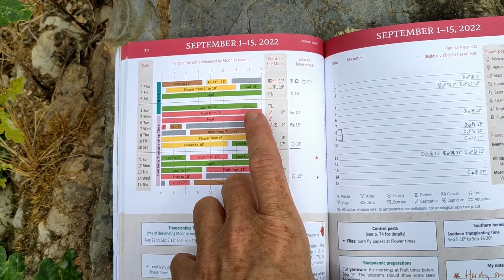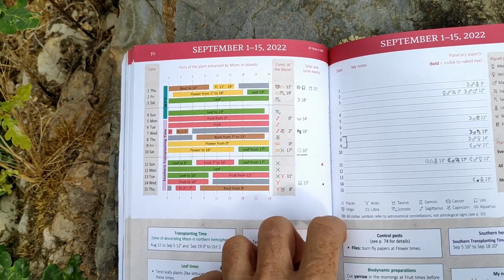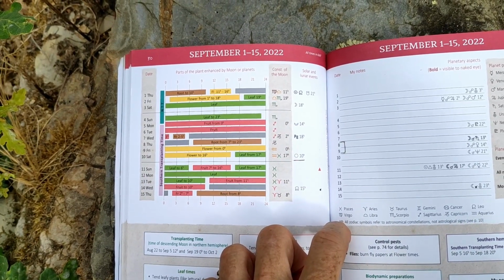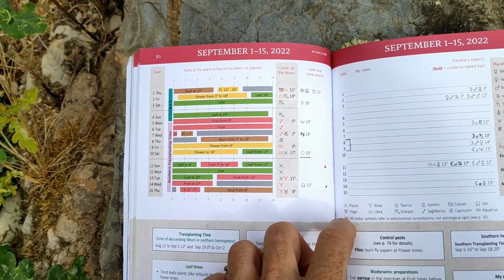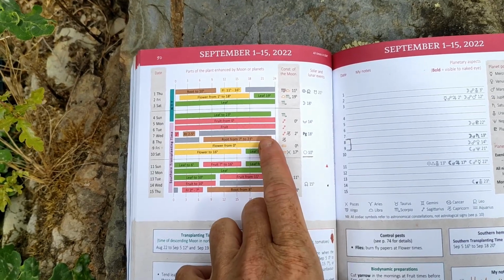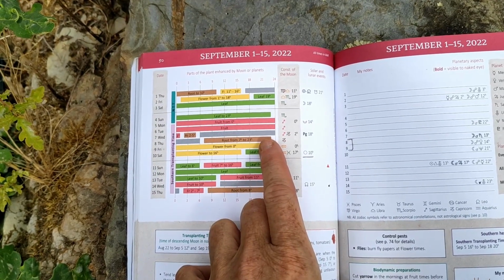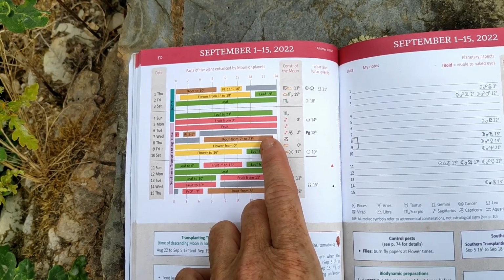Still time to sow your salad crops. So on this leaf day here, you could be thinking about sowing your spring cabbages, your spinach, your salad leaf like Mizuna, rocket. And then we have a root day here, so you could be getting some radishes into the cold frame, sowing turnips still.